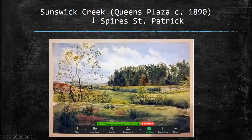And I understand that is the spires of St. Patrick's Cathedral. It gives you a very good feel for what this area looked like in its original natural state. Of course, this would be gone within 10 years when the Queensboro Bridge was built, and it's pretty much this exact location.